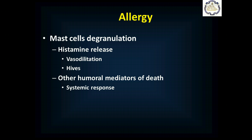Other humoral mediators, that is, other chemicals that get released into the body to promote the immune response, also get released with an allergic response. And between the histamine and these other chemicals, you can get a systemic response, which may be useful or may not be useful.